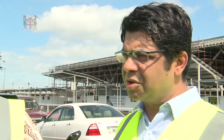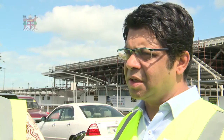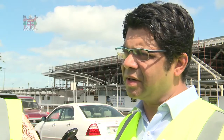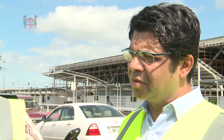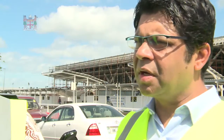Notwithstanding those challenges, obviously a lot of significant progress has been made. The first half of the departure area, which you had a glimpse of, should be open within 3 months' time. And then, of course, they start moving on to the second half of the departure area. So we're very happy with the progress, because we are obviously aware of the many challenges.